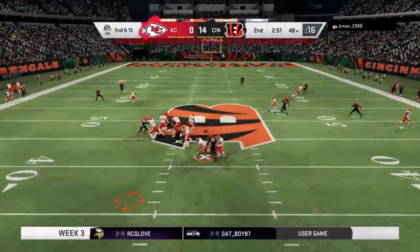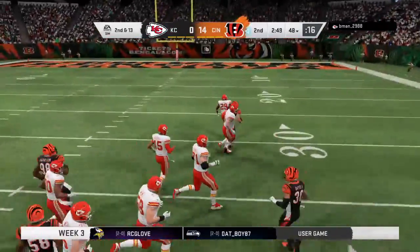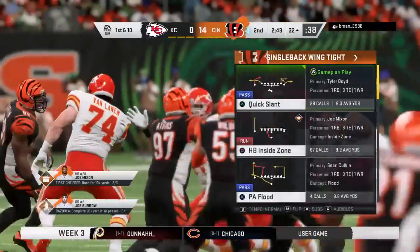Now on second and 13. Mahomes, nowhere to go here. He lost the football, and the Bengals grab it. And they are going to set up shop at the 32-yard line.